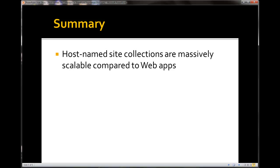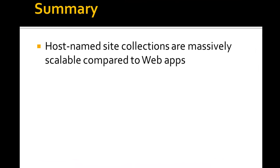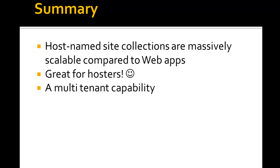So to summarise, hostname site collections are really very scalable compared to web applications, and I would highly recommend them if you're planning on implementing a large number of vanity URLs. That means of course that they're great for hosters. They are effectively a part of the multi-tenant solution in SharePoint 2010, and it's worth remembering that Microsoft implemented it themselves for Office 365 or SharePoint Online, whatever you want to call it these days.